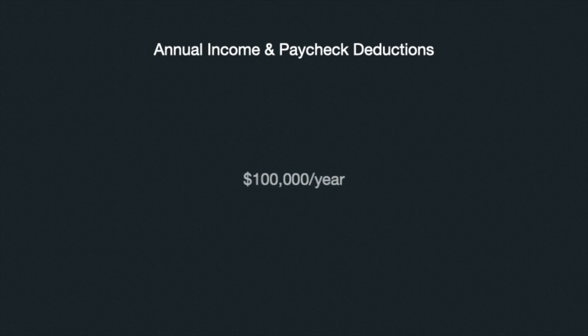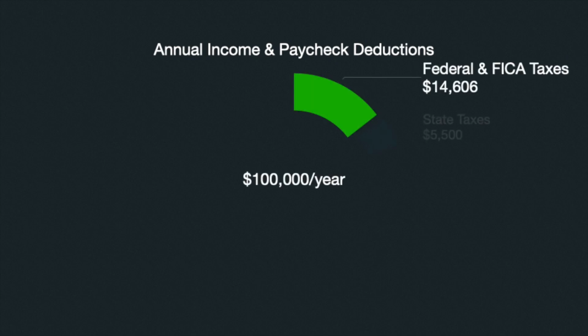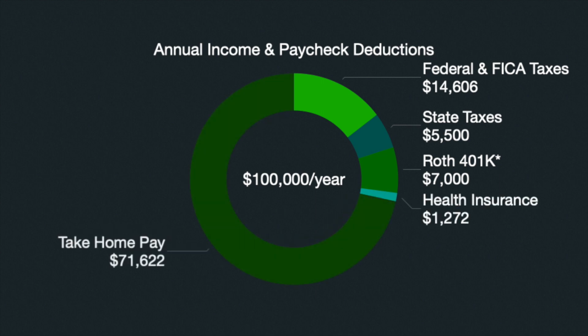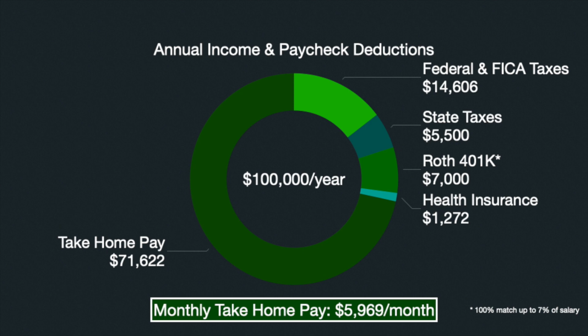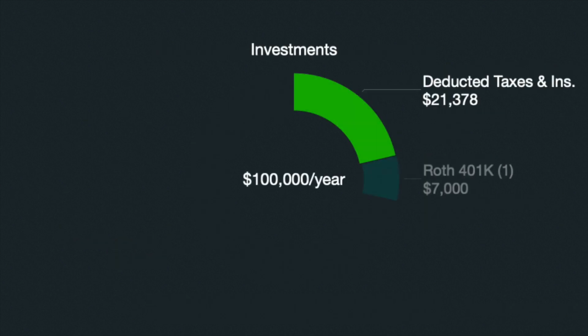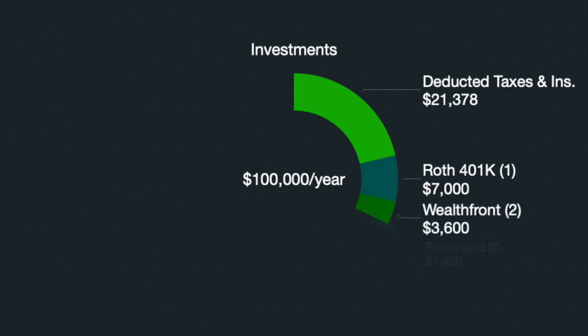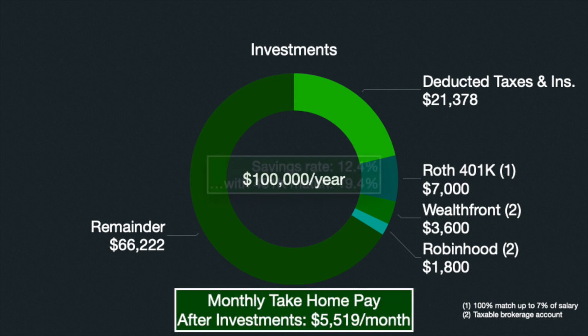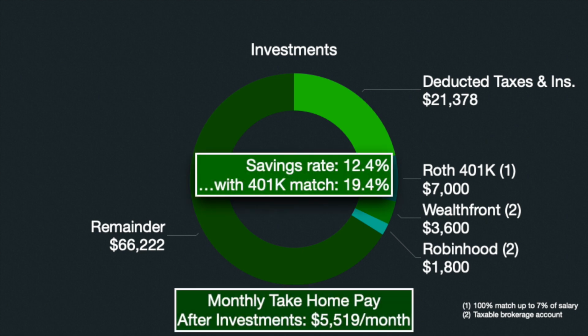So effectively my budget is based on my yearly income, so we'll call that 100%. Then I immediately take out about 20% for taxes, which sucks. Then I have my Roth 401k at 7%, and then my Wealthfront investment account gets $300 a month, so that's 3.6%, and then my personal investments get 2% per month.